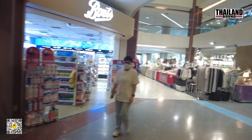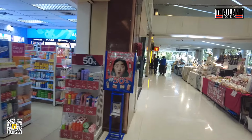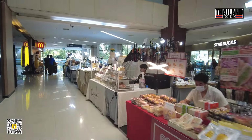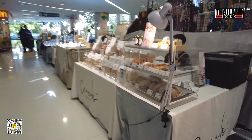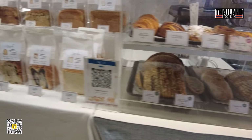There you've got a Boots. That's a UK brand. They do have Watsons, which I believe is an American or an Australian brand. You'll find them all over the place as well. Nice big McDonald's there at the end. Bread and cakes.